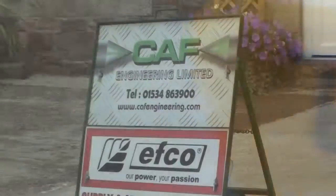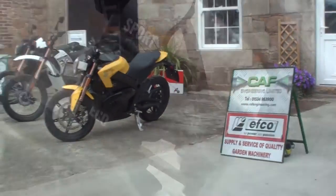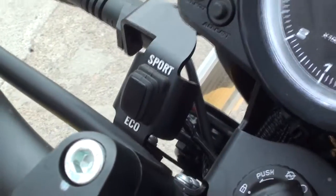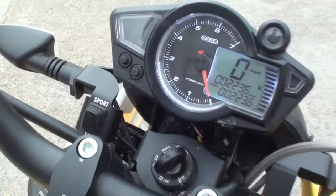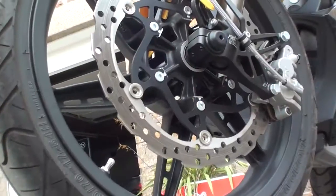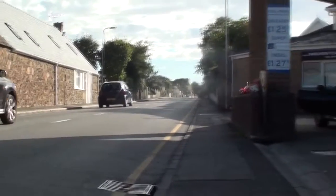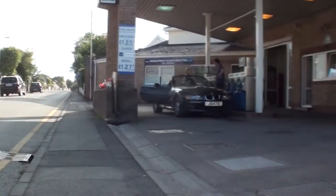This is the 2013 Zero S that we're test riding thanks to CAF Engineering in Trinity. Right now, this is the longest range production electric motorcycle in history. It boasts it's 93% more powerful, generates 62% more torque, and yields 20% greater city range. And the best bit about it is you'll never need to visit one of these places again.